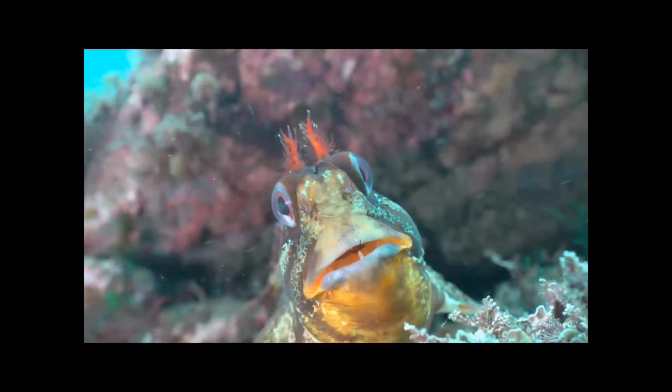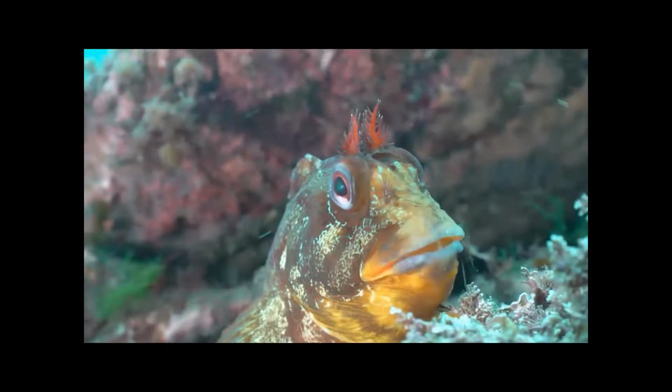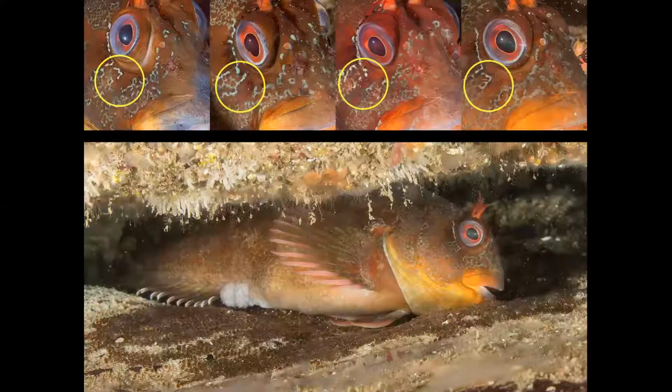I want him gone. Now, you might think I'm being very fanciful, sort of giving him a name, but Tompot blennies are, what's marvellous about them, apart from everything else about them, they're individually recognisable by particular marks on their skin. And a lot of them are territorial males that we can recognise, like the one below who's guarding that raft of eggs. So they keep a territory.